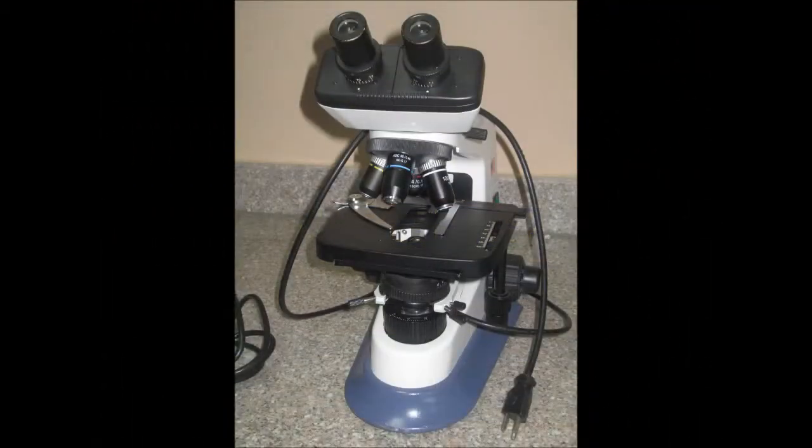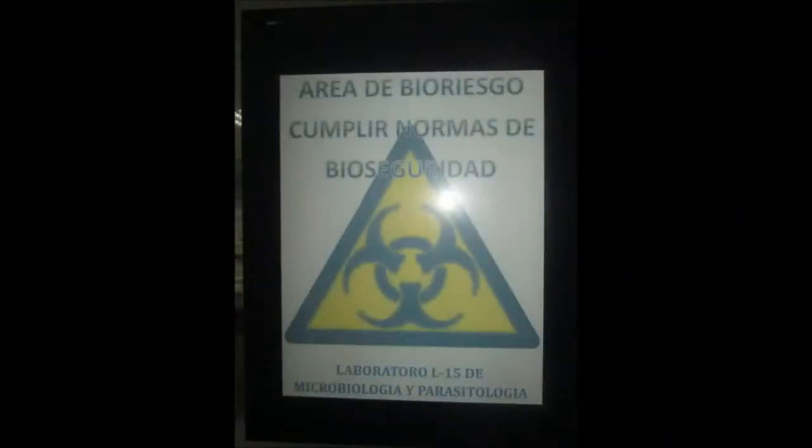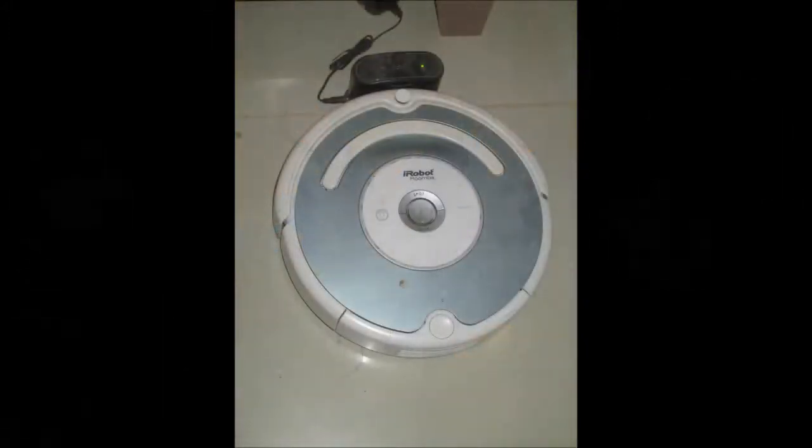The Laboratory of Microbiology and Parasitology is known as a risk area and is sterilized before and after use to eliminate the risk of contamination, and waste is removed under strict safety standards. This area is disinfected with chlorine and other powerful disinfectants. When the students work with microbial cultures, they need to use inoculated tubes to eliminate the presence of microorganisms in the sample. Giselle is a robot that cleans the floor of the classroom.